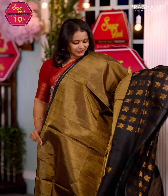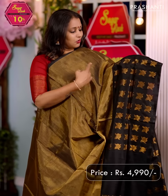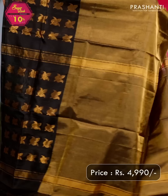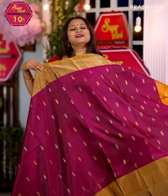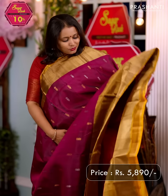This one is a very pretty tissue Uppada sari. Beautiful golden tissue body with contrast black border along with antique floral buttas that run along the bottom part of the border. A simple pallu, that's the pallu, and a matching blouse in black priced at 4,990.